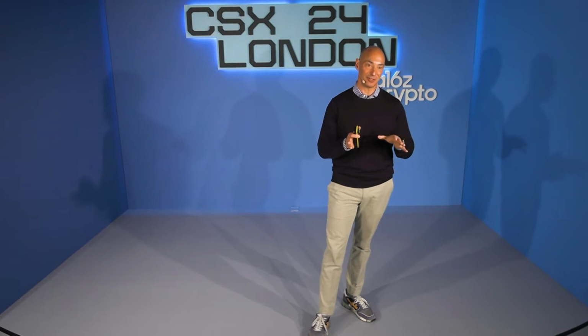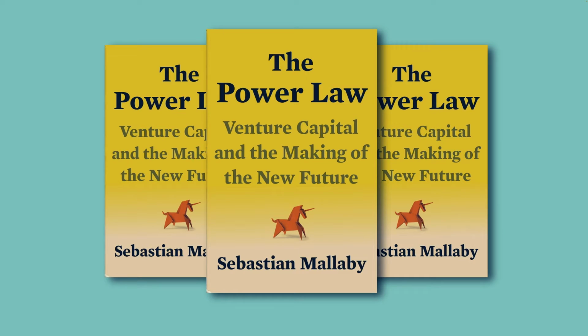If you want to think about it quantitatively, I think that looking at it from a power law perspective is a really good vantage point. I don't know if any of you have read this book, The Power Law. It's written by Sebastian Mallaby, who was a longtime reporter for The Economist and The Washington Post. It's probably the best history of venture capital that exists. It's really interesting in terms of tracing the origins of the industry back to the 1960s through present day.